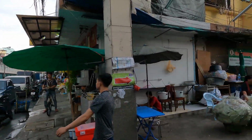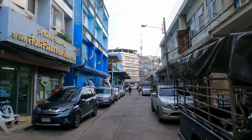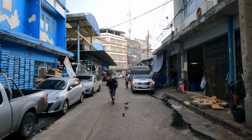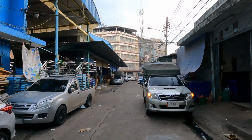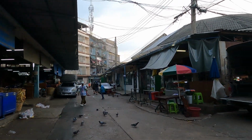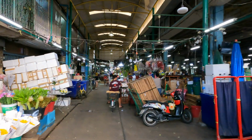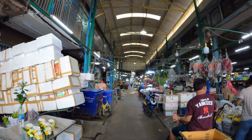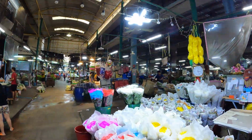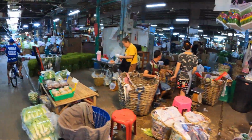Some flower market stalls along the side there. So we're just coming into the back of the flower market here. This is where a lot of people unload flowers from different parts of Thailand and the region, and put them in here to sell. And once you step in here, you start to have the stinky smell of the street replaced with the lovely smell of flowers.